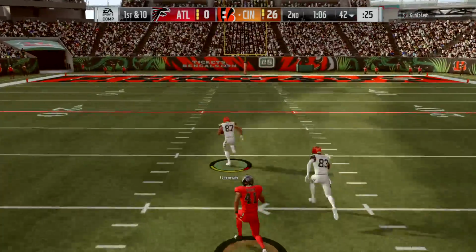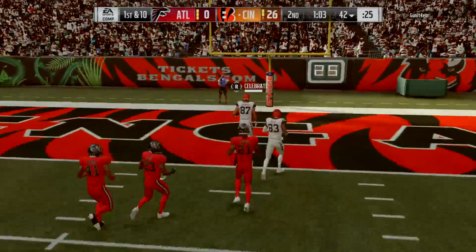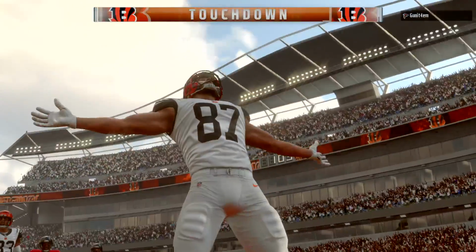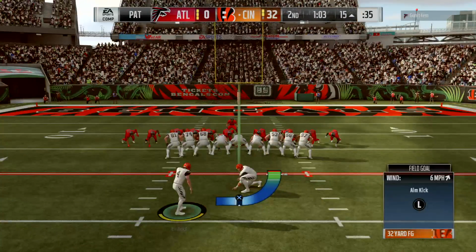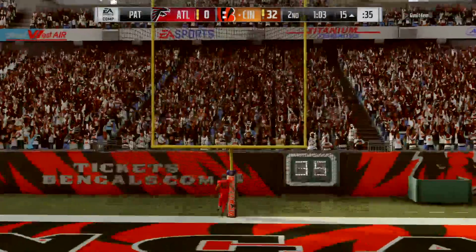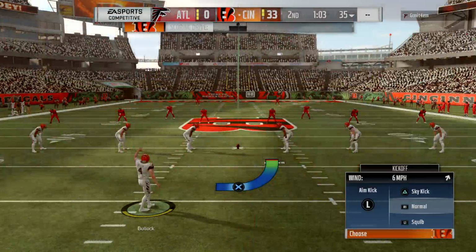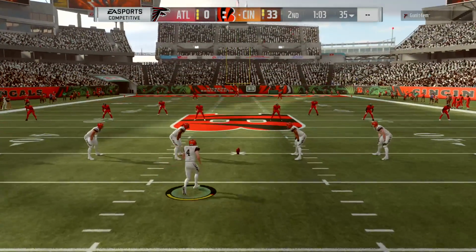Now what can Dalton do? Oh, he's got a man wide open, complete. And all the way in for a Cincinnati score. Andy Dalton with his 3rd touchdown pass of the game. And the Bengals just continue to pour it on. Bullock good on the extra point, and a rout is on here in this first half. Bullock out now to kick this one away.